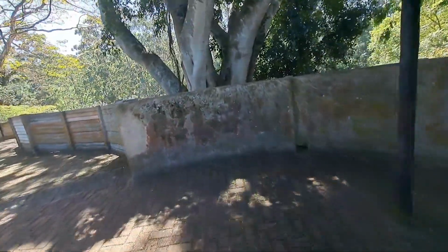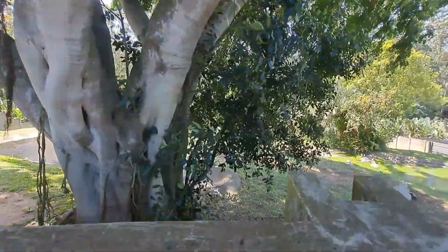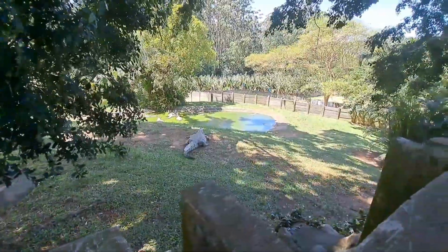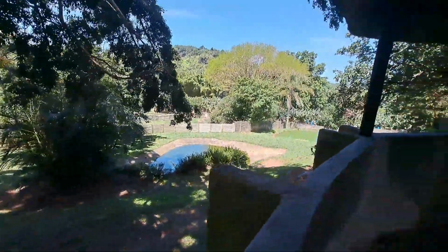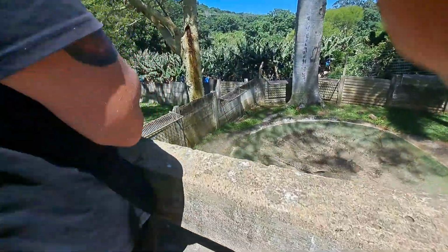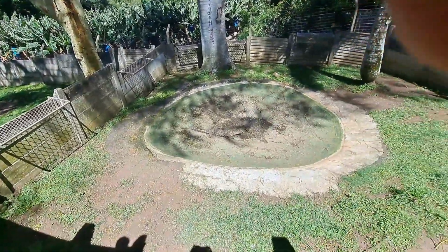And then once we were done walking around the bridge, we basically just got off the bridge and walked around the back. And there is where you can see right at the bottom that there still are some big crocodiles down there. But because they can't afford enough staff, they can't allow people to walk down there by themselves.